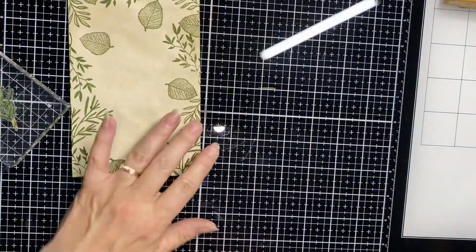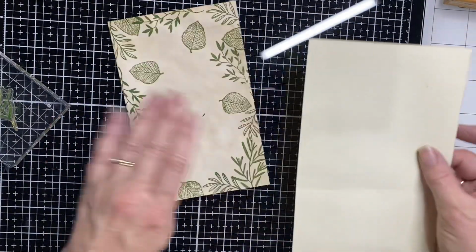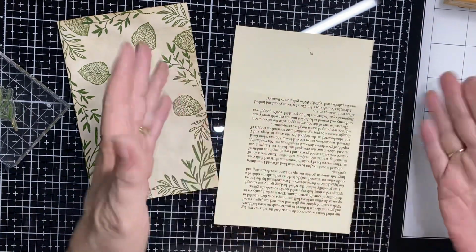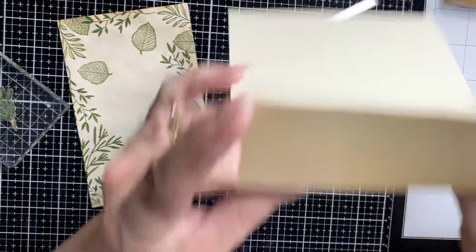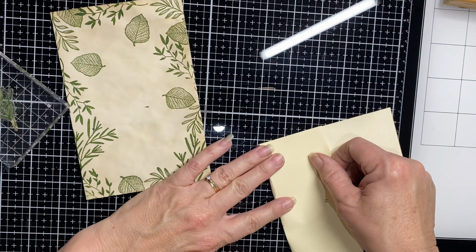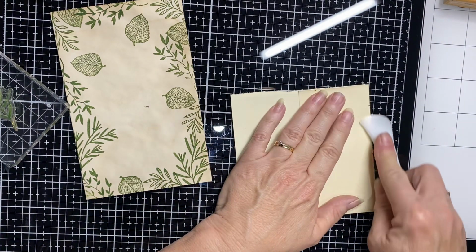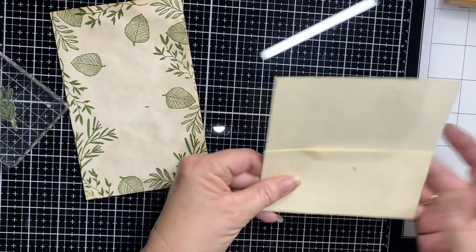So, my pocket, I'm just using book page. It'll be trimmed down, of course. But let's work out. So this one has writing on one side. I've decided I don't want to use the writing on it, so I'm just going to bend it. And you can see where I've been playing around to see if it would bend up to where the writing goes. So it's quite a sturdy page, so I'm just going to make sure it creases properly. I'm not worried too much about that because if I ink around the edges it'll cover that.